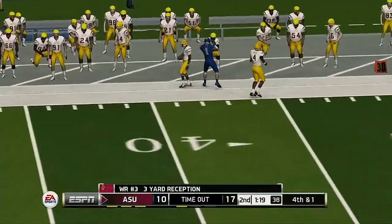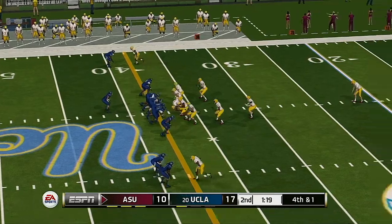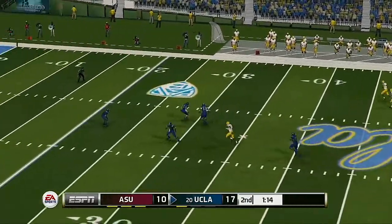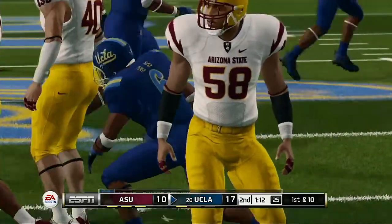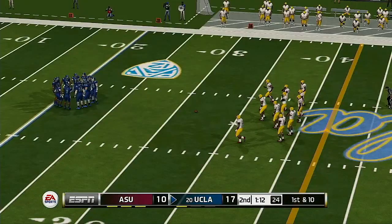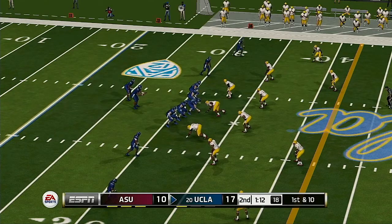UCLA's going to have to use their second time out of the half. That pass play gets them roughly 3 yards. This young wide receiver has the raw ability to make some big plays. So that was a good job there by the defense to stop him for a short game. Gets out to about the 31. In a game that's this close, you can't afford to waste possessions. UCLA is up by a touchdown.